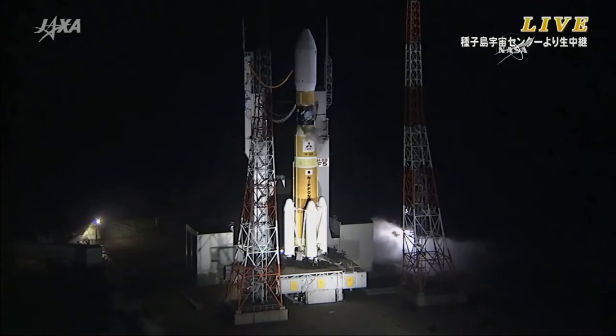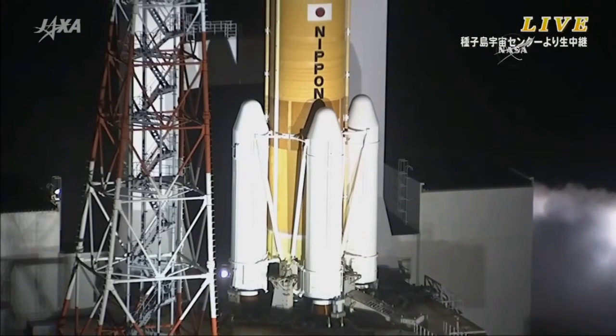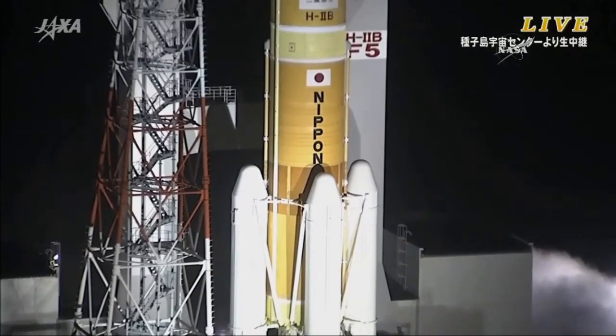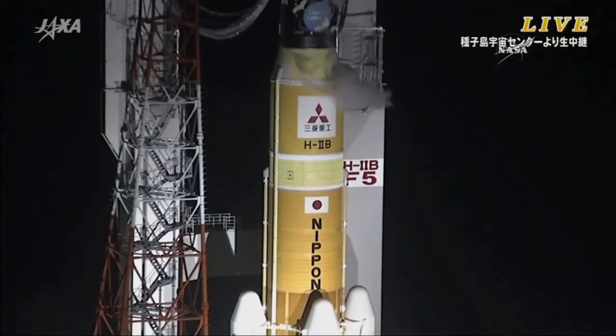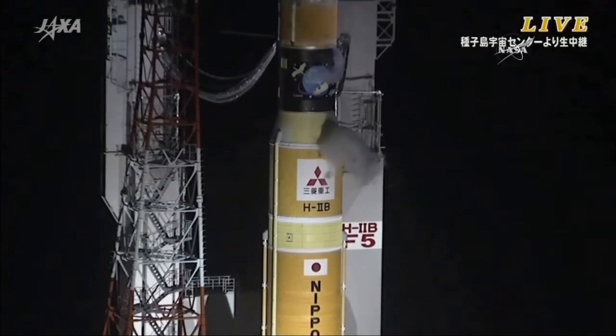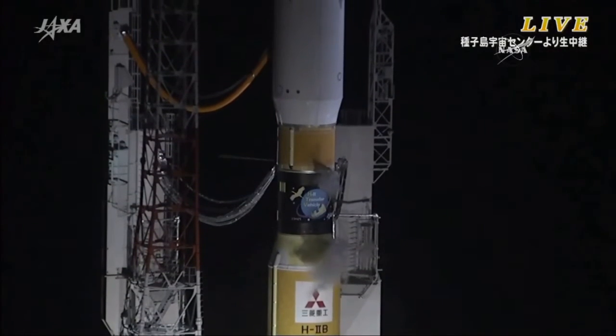And right now we're 6.5 minutes away from liftoff. Everything continuing to march forward. A good close-up there on the first stage and those 4 solid rocket boosters, which will be firing and providing that extra boost for the first 2 minutes of flight for the H-2B rocket.